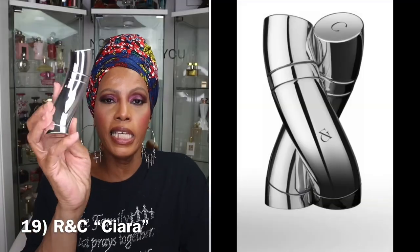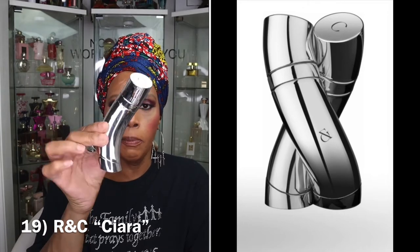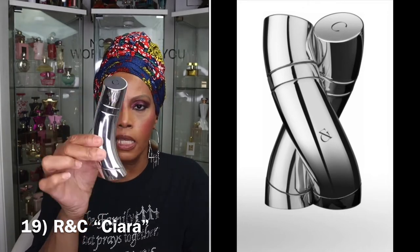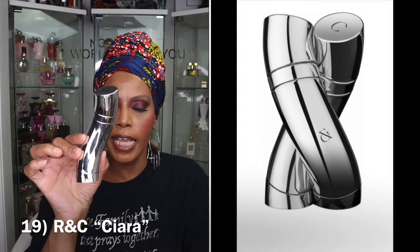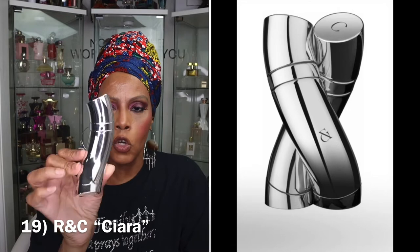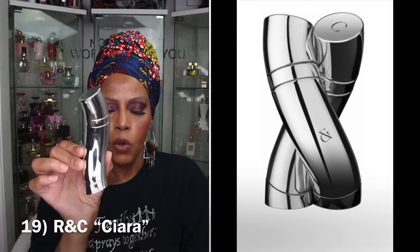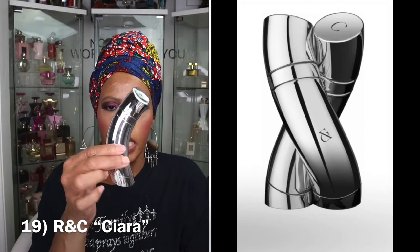My next fragrance is from RNC, and this is Sierra. I love the make of this bottle. Simplistic, beautiful. Entanglement, because y'all know it tangles with the aura, which is Russell. Gorgeous, gorgeous, gorgeous, and odd. Once again, RNC Sierra.